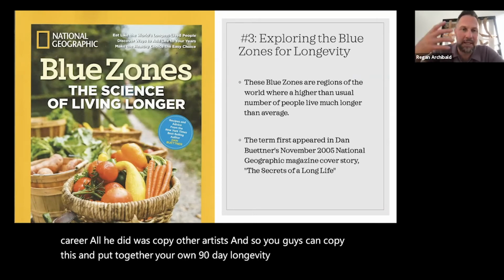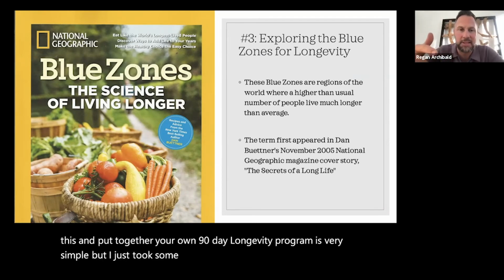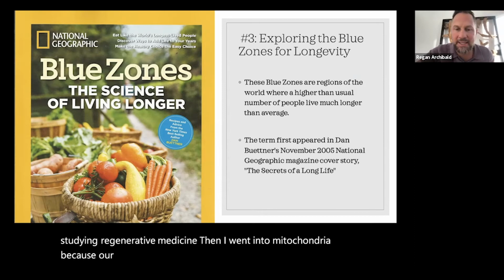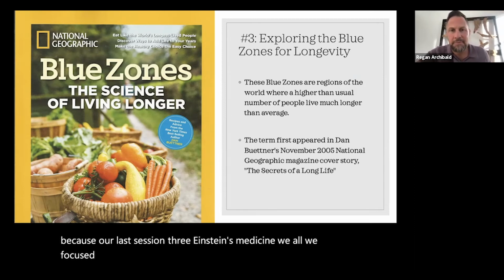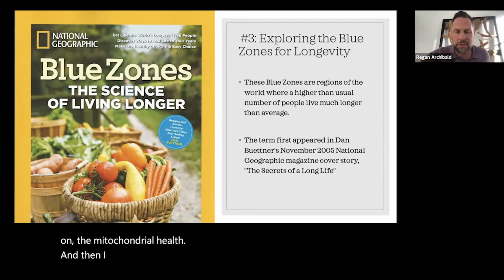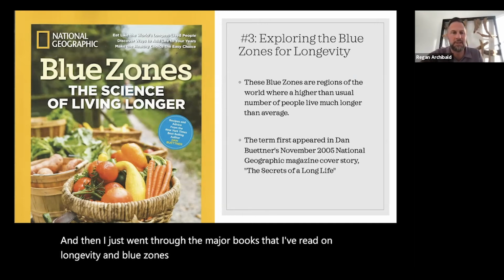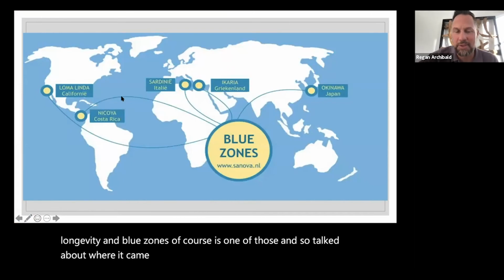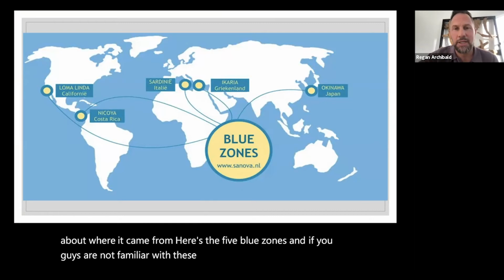It's very simple, but I just took some of the concepts that I'd already been studying, regenerative medicine, then I went into mitochondria because in our last session 3, Einstein's medicine, we focused on mitochondrial health. And then I went through the major books that I've read on longevity, and blue zones, of course, is one of those. We talked about where it came from. Here's the 5 blue zones. And if you guys are not familiar with these, you certainly will want to check it out.